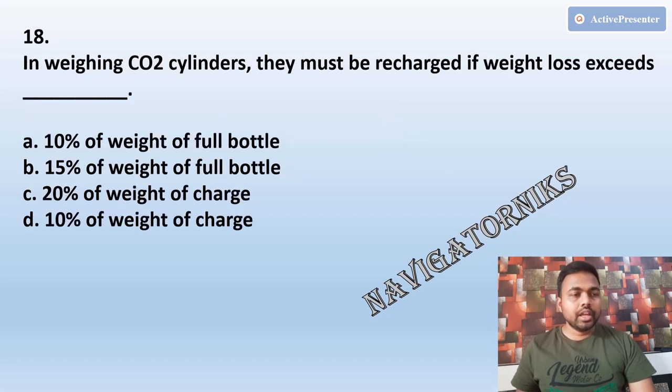18. In weighing CO2 cylinders, they must be recharged if weight loss exceeds dash. Option A, 10% of weight of full bottle. B, 15% of weight of full bottle. C, 20% of weight of charge. D, 10% of weight of charge. And the correct answer is D, 10% of weight of charge.